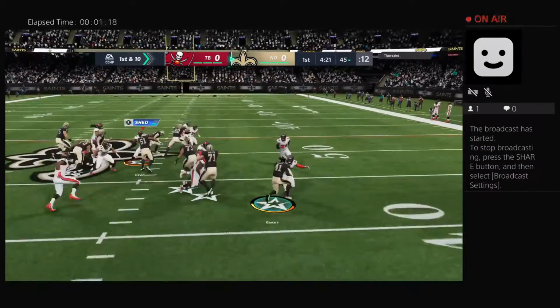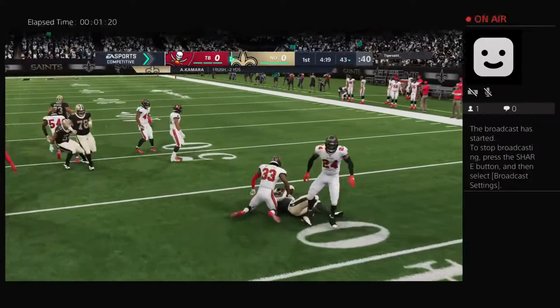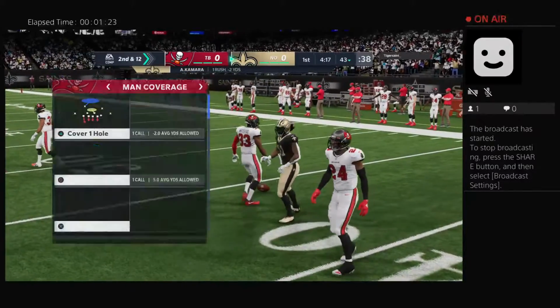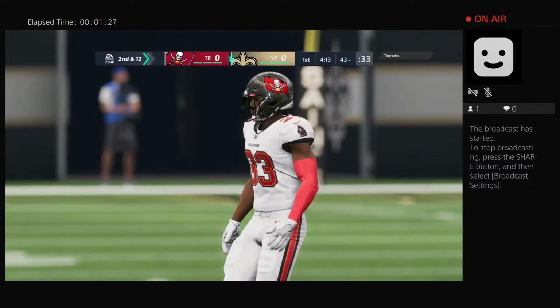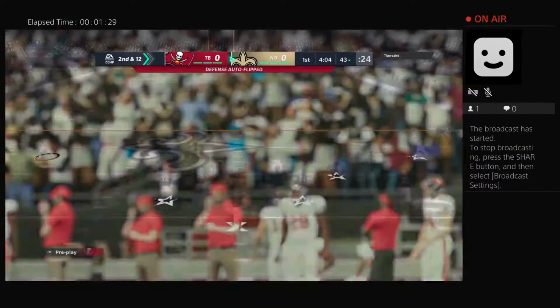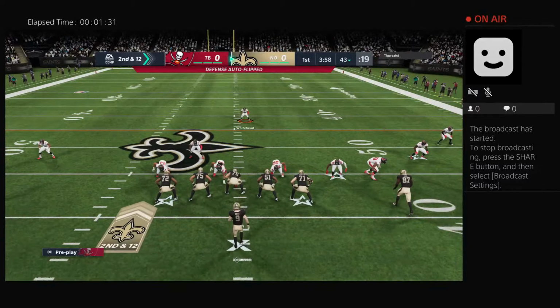They'll run it for the first time with Alvin Kamara. And they went the wrong way there, losing yardage back at the 43-yard line. 2 yards the loss, 2nd and 12 at the 43-yard line.